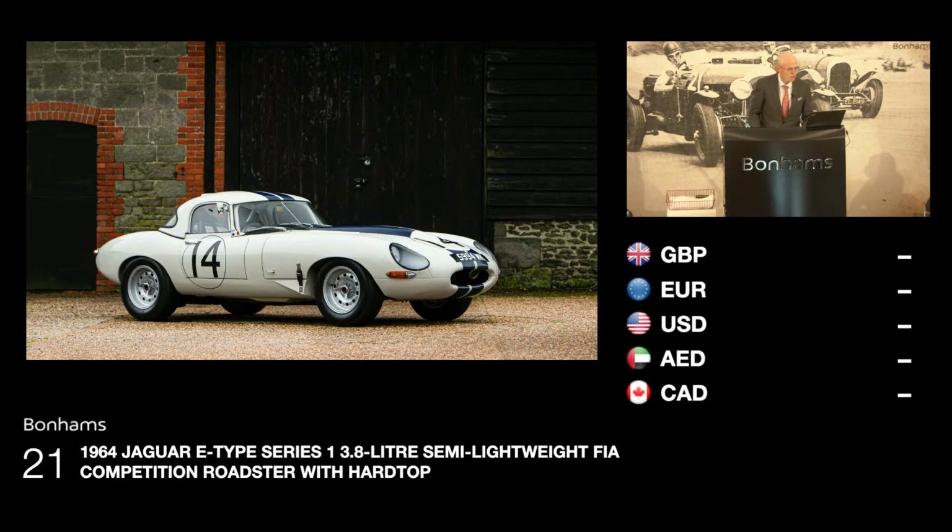Well, I hope we had a chance to look at this. It's been beautifully done, ladies and gentlemen. Lot 21, the Jaguar E-Type, the semi-lightweight. Current owner purchased the E-Type in 2005 with its restoration and rebuild completed just a year or so ago. Sigma-tuned engine, semi-lightweight competition roadster, FIA approved and road legal with HTPs valid until 2030.